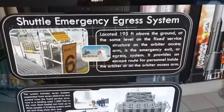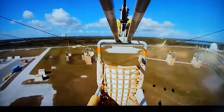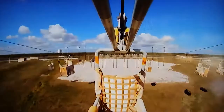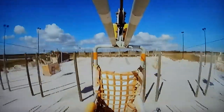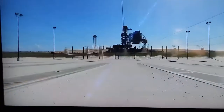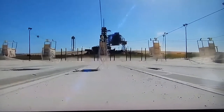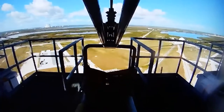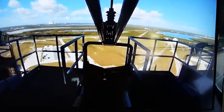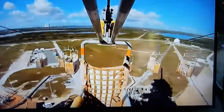This is called the Shuttle Emergency Egress System. They get in these little baskets and they go all the way down. If there's an emergency on the space shuttle when they're trying to launch, this video will show you how they come down and they stop suddenly with a brake system. Then they get off on those little, what looks like treadmills, and walk to safety. They've done it a couple of times. I remember a couple of times during certain missions they've done it before. And it looks like a lot of fun.